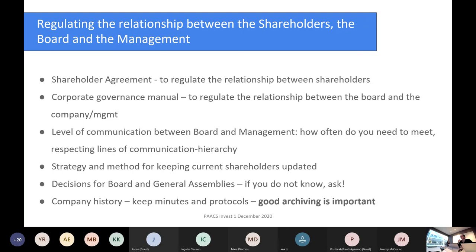Respecting the lines of communication, the hierarchy between the board and the management, making sure that you don't have board members communicating directly to an employee without going through either the chair or the CEO. It just confuses the lines and it confuses people. So understanding how the lines of communication should be observed, just to make sure that you don't have side discussions and confusion that you don't need to have. I think that covers it.